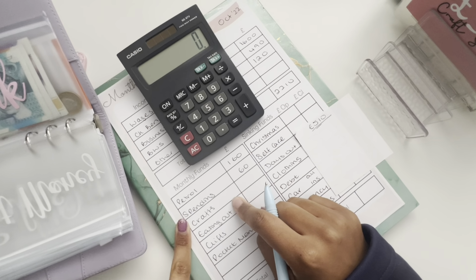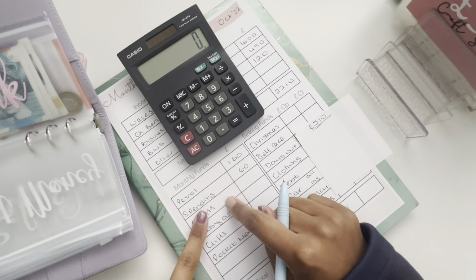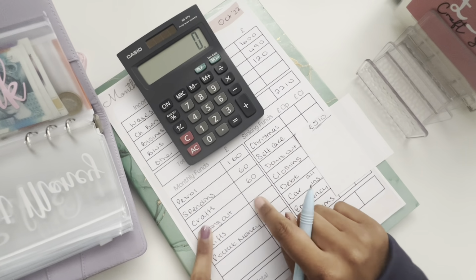Crafts, I'm going to do another craft on the 15th. Yes, I need to call her about that. And I do have a few things that I need, so I'm going to give myself 60 again.